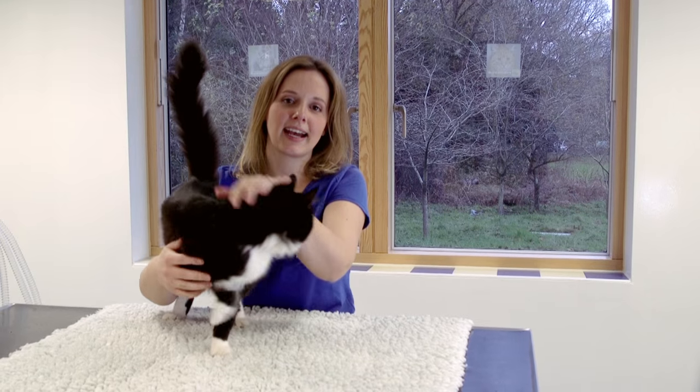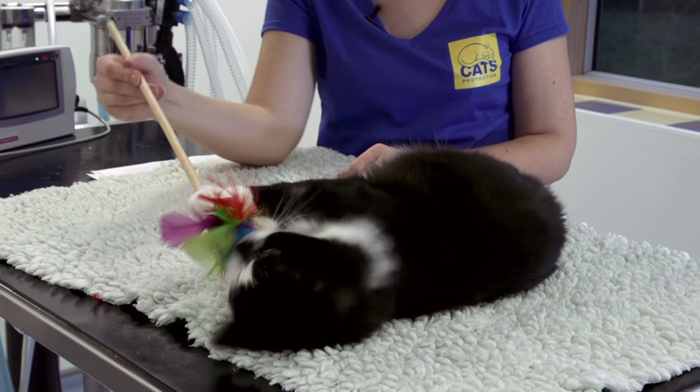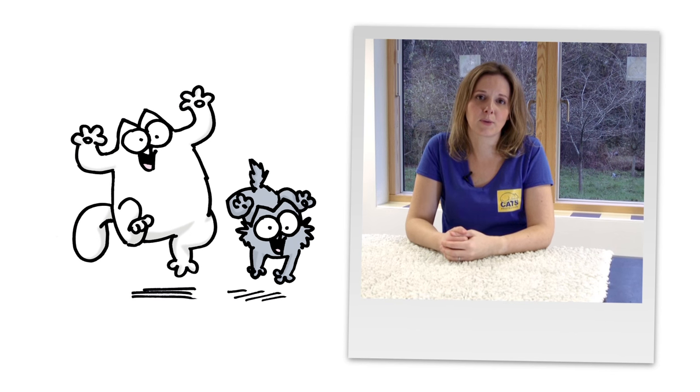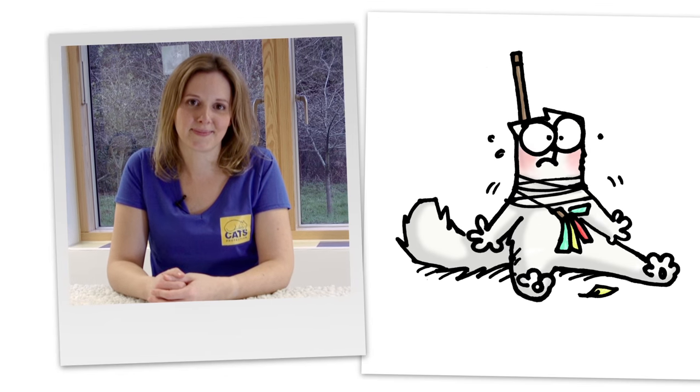It's important to let cats catch and kill the toy because this gives cats the sort of satisfaction of catching it. And by doing that, that helps them release endorphins or happy hormones, so they feel really good when they're playing. Now, once you've finished playing, do store the fishing rod toys safely out of the cat's reach.